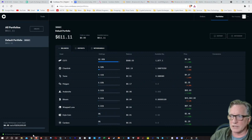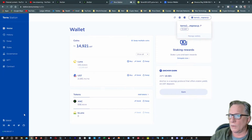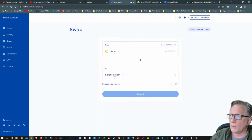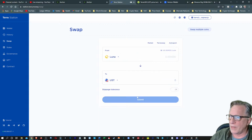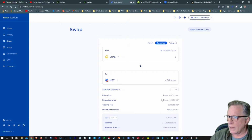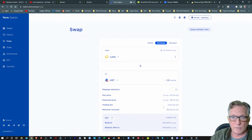It's much easier to buy Luna and transfer the Luna because the Luna fees are cheap, right? So once you get Luna in the wallet, then you can just swap for UST with hardly any fees. That's the way to go, right? So we could say, okay, I'm going to spend 1 Luna and buy UST. And it's going to cost me like 26 cents to make the swap. Not bad, right? That'd be the best way to get your hands on UST.